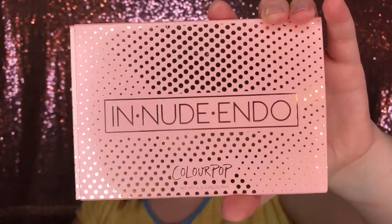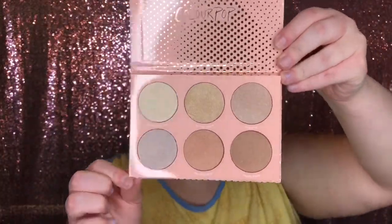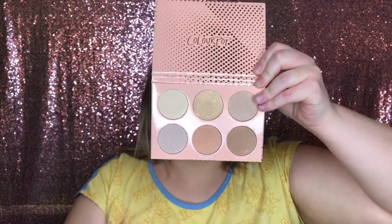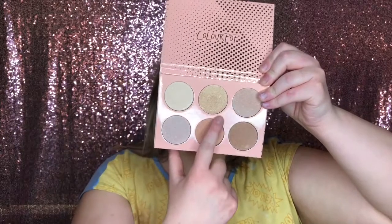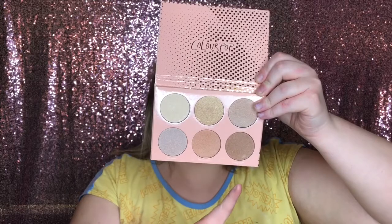I can't say the name of it, but it's this right here. I'll just go ahead and show you the inside. They are some really pretty colors. Starting from this side and going that way, it's Fine Line, On the Loose, Glad You Came, Losing Sleep, Morning After, and On Tempo are the names of them.